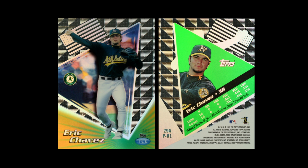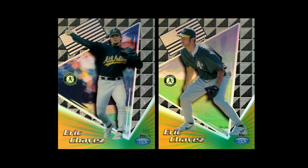Every single player has 2 versions of their card, an A card with one picture and a B card with a different picture. So they actually have 30 different versions of the A and 30 versions of the B, so they still have 60 versions of every single player card for 45 different players. Or you could say it's a 90 card set with 30 different parallels of each of the 90 different cards. Either way you want to look at it, there's still a lot of cards in this set.